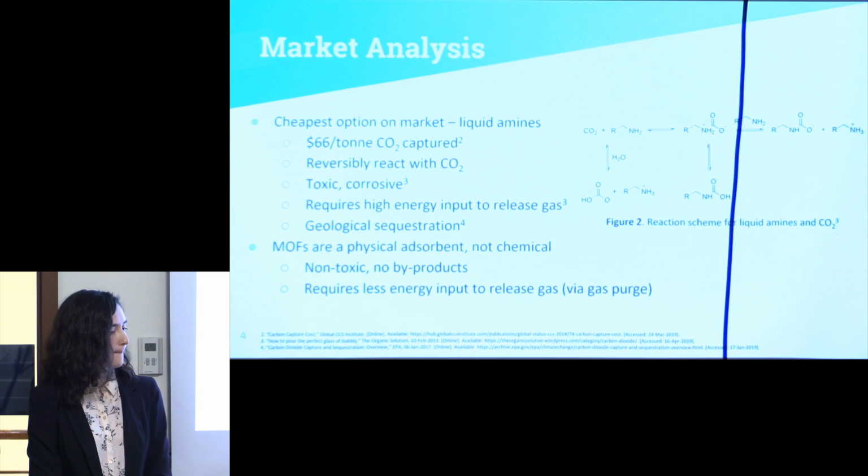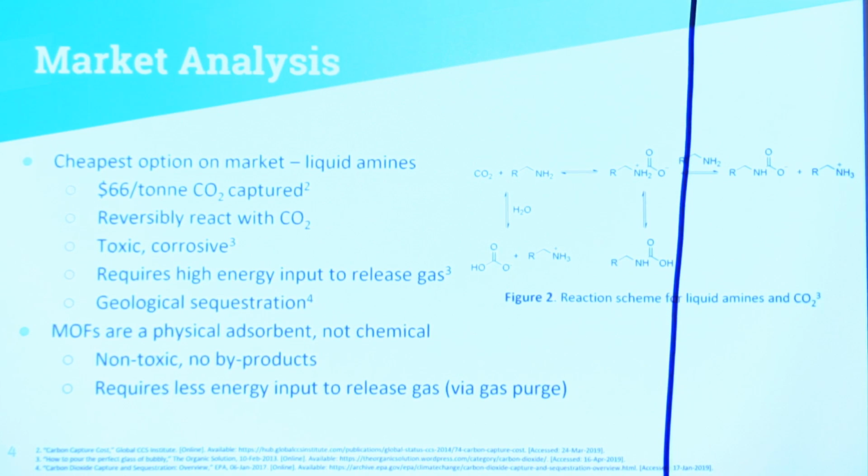So this isn't such a crazy idea. In fact, carbon capture is done in industry currently. The cheapest and most industry standard option is to use liquid amines to capture CO2 through a reversible chemical process. You can see the reaction mechanism here.